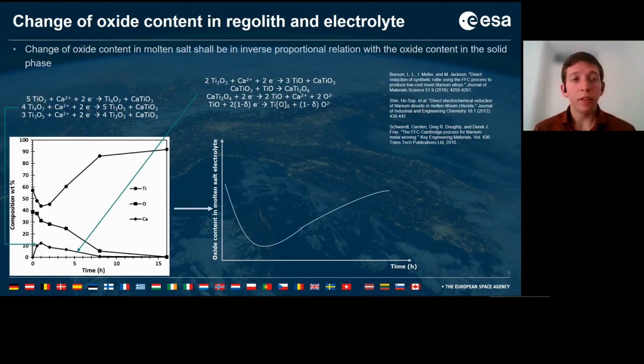In the next slide, you can see the theoretical change of the calcium oxide content in the regolith and the electrolyte. Many studies were carried out before for the analysis of the metal oxide reduction to metal powder, as the FFC process was originally designed for. Here you can see that the calcium oxide first incorporates in the metal oxide, and as the electrolysis progresses, it slowly releases from the solid material. Therefore, we expect an inverse proportional relation in the salt, the electrolyte. First the calcium oxide content is decreasing and later it's increasing.